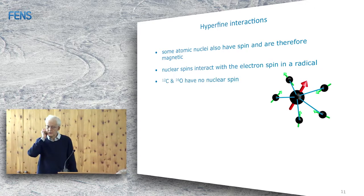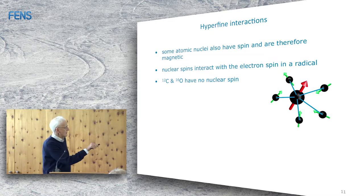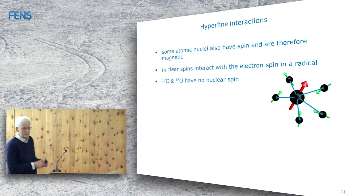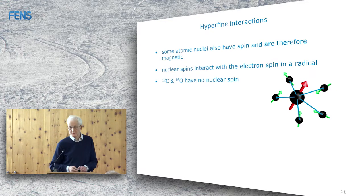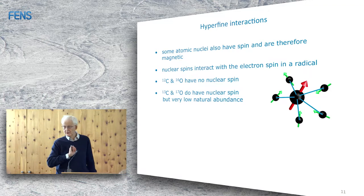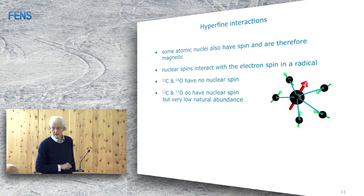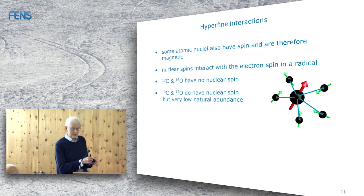So which nuclei are we talking about? Well, not carbon or oxygen. These are the naturally abundant isotopes of carbon and oxygen, carbon 12 and oxygen 16, and neither of them has nuclear spin. So they don't have magnetic moments, so we can forget about them. Carbon and oxygen do have magnetic isotopes. Carbon 13 and oxygen 17 do have nuclear spin, but there are not very many of those atoms around. Only 1% of carbons are carbon 13. Even less than that of oxygen is oxygen 17. So we can forget about those as well.